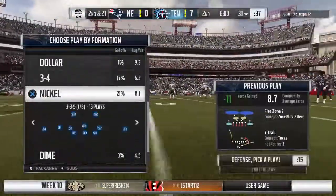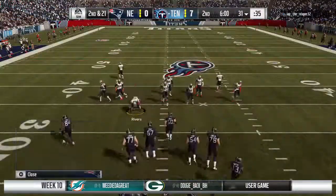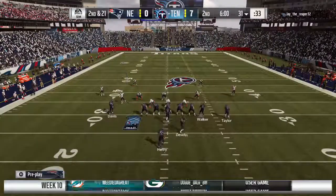With the former Volunteer Charles Davis, I'm Brandon Gaudin. It's the Titans with the football here to begin quarter number 2, but they face a 2nd and long to start things out.